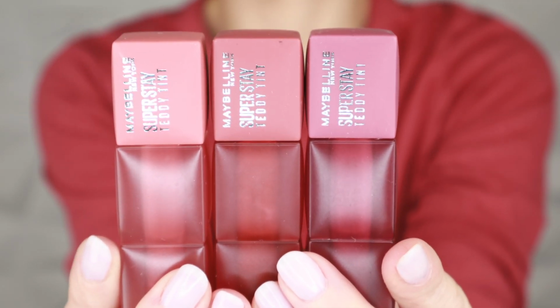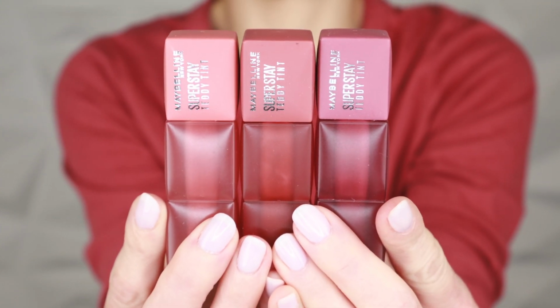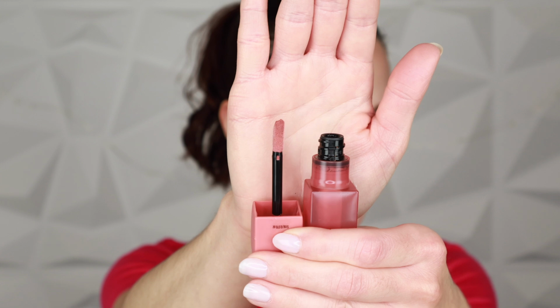There are 10 shades in total for the range. I ordered 3 from the Ulta site. I had early access and I was able to snag the 3 shades that I was most interested in trying. These are $12.99 through Ulta. They will eventually be in stores at major retailers, I'm sure, that carry the Maybelline line.